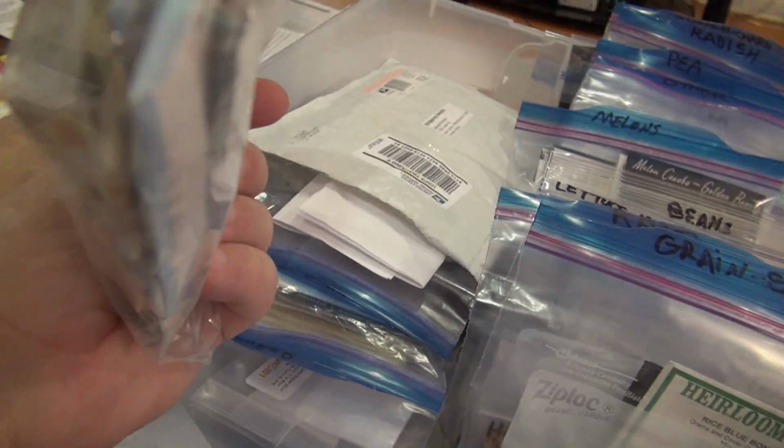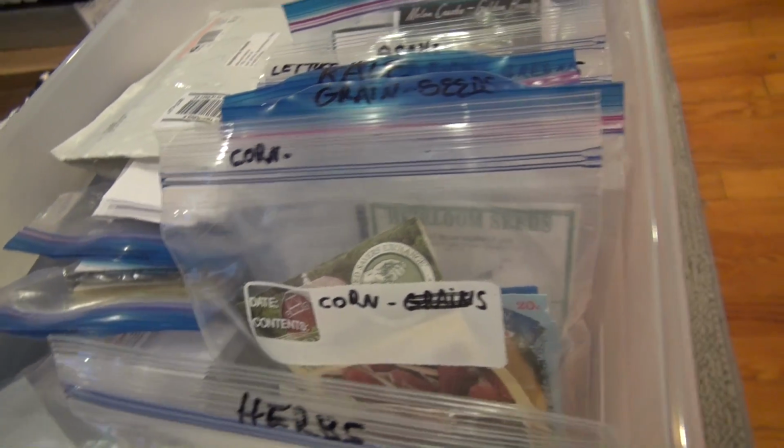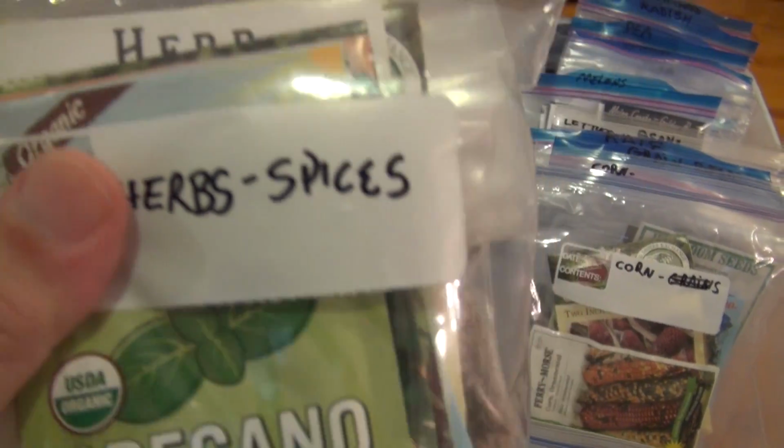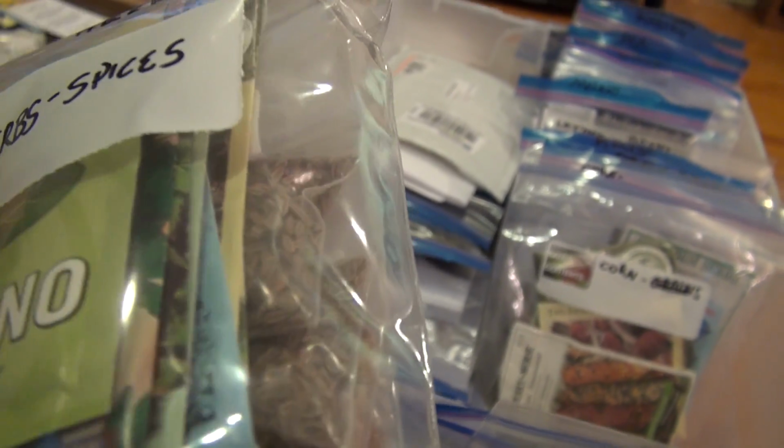Corn. I got like a dozen varieties of corn, because some of the corns are up here and stuff. Again, corn and beans take up a lot of space, so I don't tend to collect those that much. I don't go too crazy with them. Here's my herb collection, which actually isn't that good. There's maybe another 24 varieties of herbs I need to acquire.